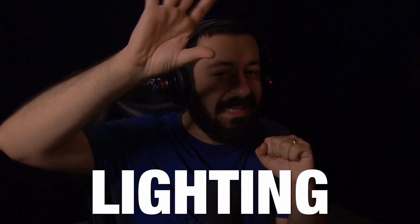Okay, let's go to the most important part of the visuals of your video, and it is lighting. My friends, lighting is the thing that makes or breaks your video. Even with a camera that is as bad in low light as a GoPro, my room is very poorly lit. It's a very dark room, as you can see, with very dark blue curtains around me, but it still looks pretty fine. It's highly because of the lighting.